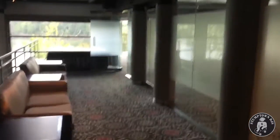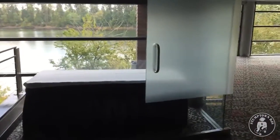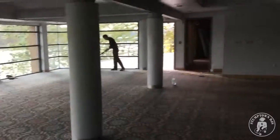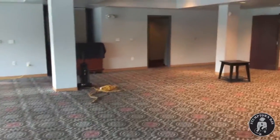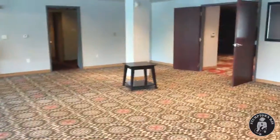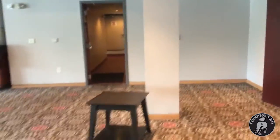There are actually 3 rooms upstairs that they can rent out separately, but generally they all open up into one big space. This might get a little noisy because there's a guy up here cleaning the carpet, but this is the event space here. In the case of weddings, this is only for receptions. This is the space here, which can also include this space back here as well.